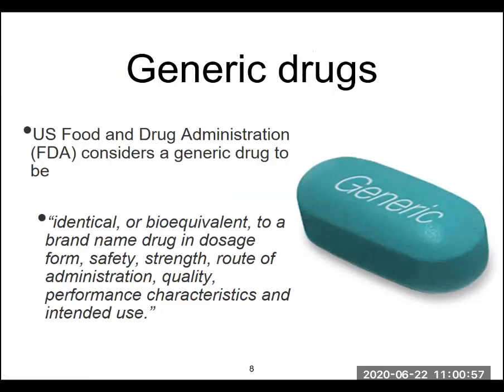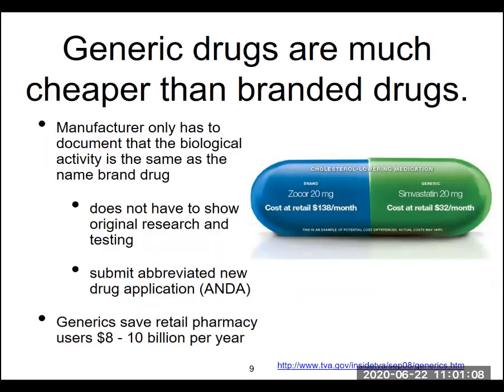But it doesn't have all of the expenses built into it that require a brand name drug and the company that developed it to charge a higher price. And so what we can see is that brand name drugs tend to be very, very expensive, where generics are much cheaper.